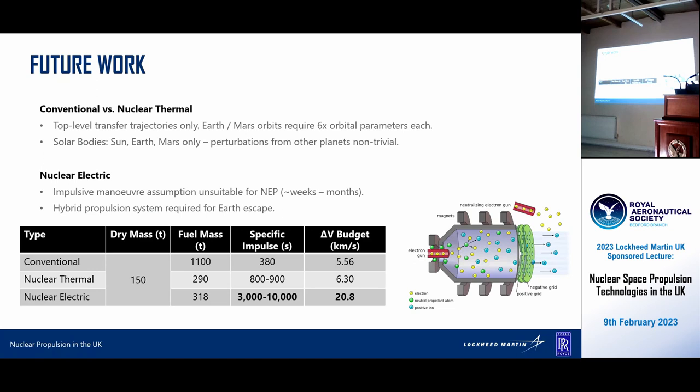If we were to do this in more detail, so we've only looked at that step four in that mission profile. In reality, if you were to design a mission like this, you'd have to consider the initial orbit and final orbit around Mars. And each of those have six different variables that you'd need to optimize. So in total, you'd have 12. And then you've got that transfer as well. So it's a much more complicated problem once you start building these additional maneuvers up. So that was out of scope of what we did. But if you were to design a proper mission, you would do those kind of numbers properly.